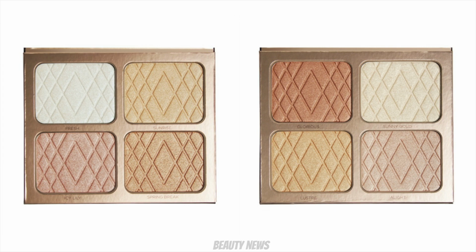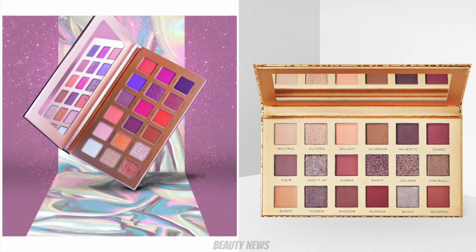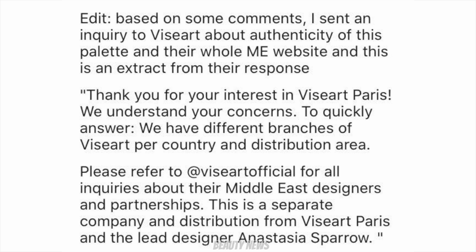Yeah, and these look very reminiscent of the Anastasia Beverly Hills glow kits back in the day and whatnot. So this is really off-brand, I would say, for Ciate. I looked at these and I thought these were Makeup Revolution. So I was a bit surprised, but when we looked into it more, we found out that they actually have a completely different design team for the Middle East.